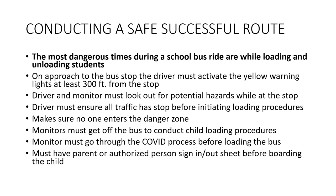So the monitor must get off the bus to conduct the child loading procedures. It is always best to get out of the bus.